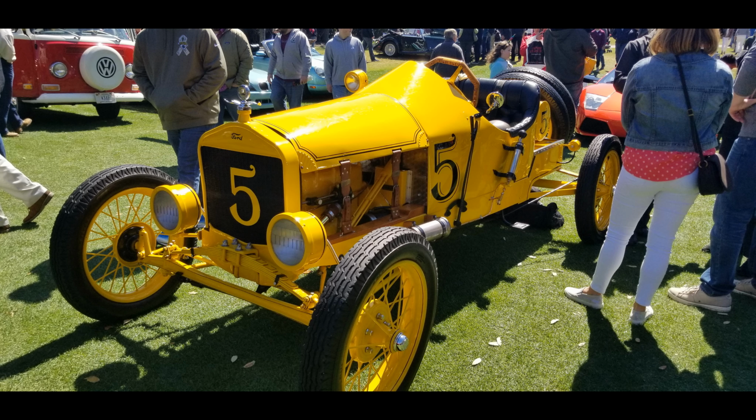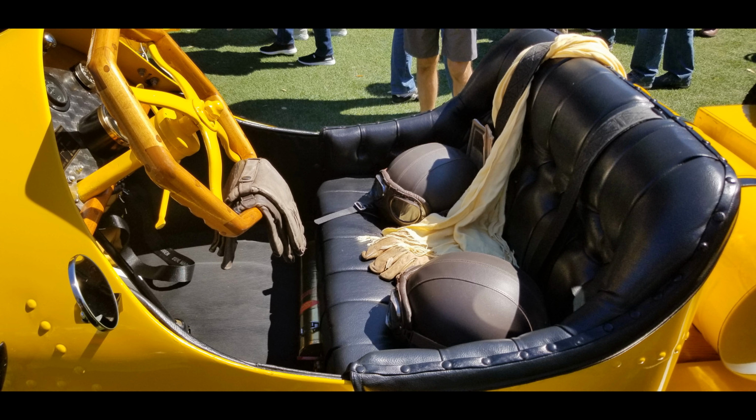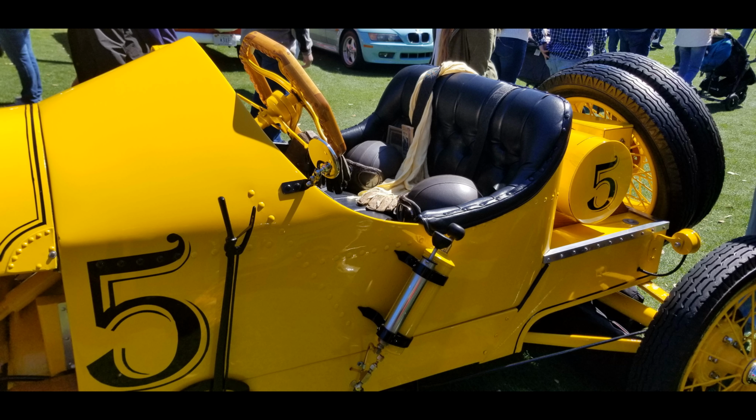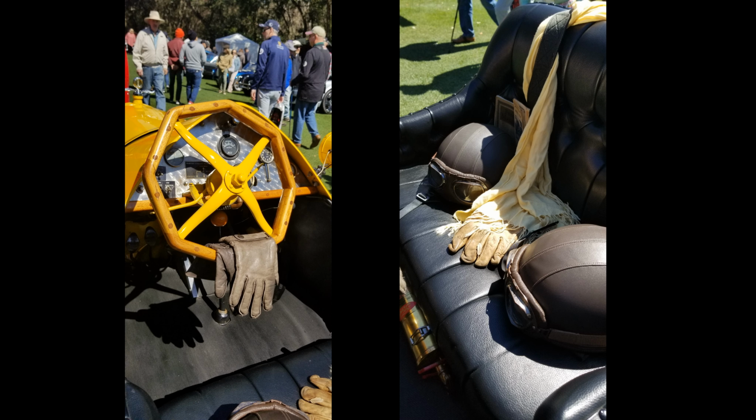This was really cool. That was a 1920 Ford race car. I talked to the couple that owned that, and very, very cool car. Beautiful, amazing condition, and they drive it. They take it to events everywhere. I love that the controls are on the outside of the body. Thought that was kind of neat.